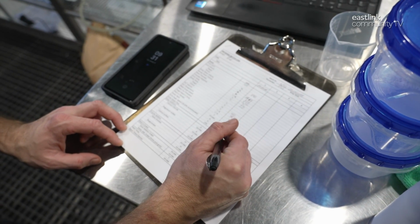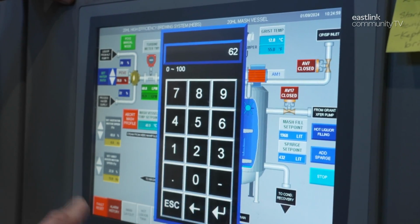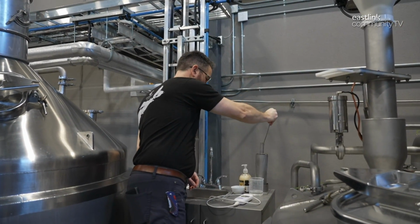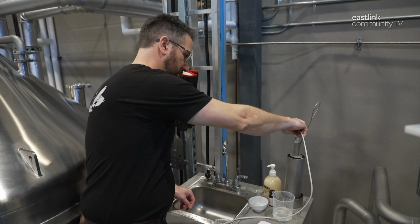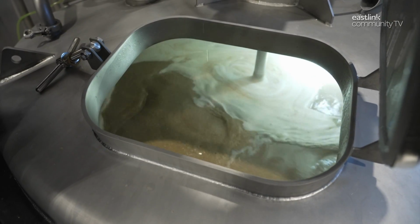Every step in the process is documented for quality control. Next, the temperature is set to 62.5 degrees Celsius. A sample is taken and chilled to 20 degrees Celsius. And the pH is checked using a meter. Lactic acid is added to the mash to bring the pH down.